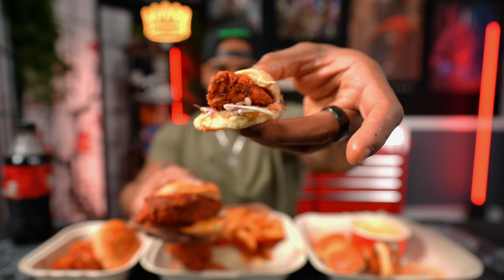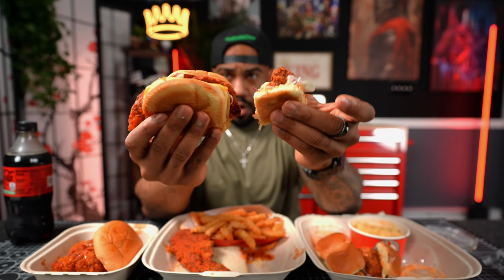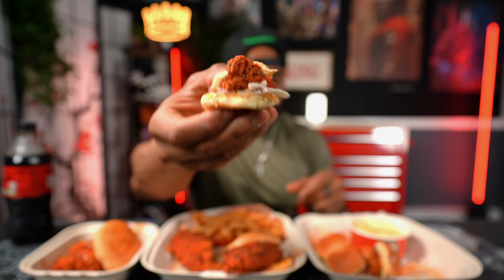This is a Dave's Hot Chicken mini slider, and this is a Dave's Hot Chicken regular slider. You can clearly see how much bigger one is than the other, but look, I'm a big back dude. This is, for me, not enough. Maybe some of y'all don't got big appetites, but let's try this slider. Let's do the first bite. We have Dave's Hot Chicken, bro. We got to do this the right way.